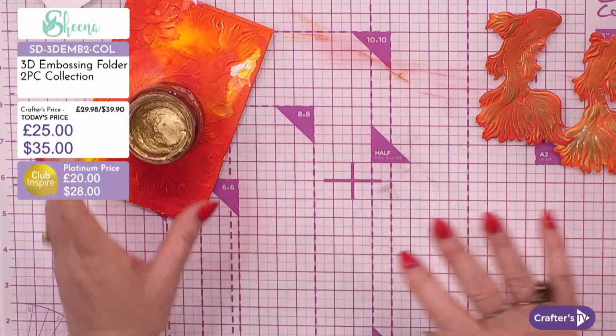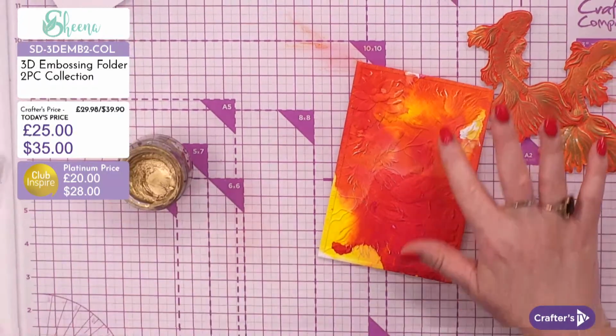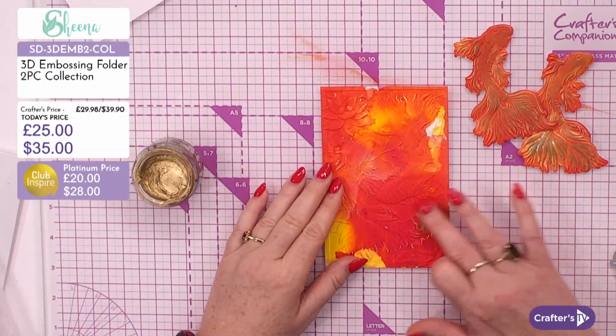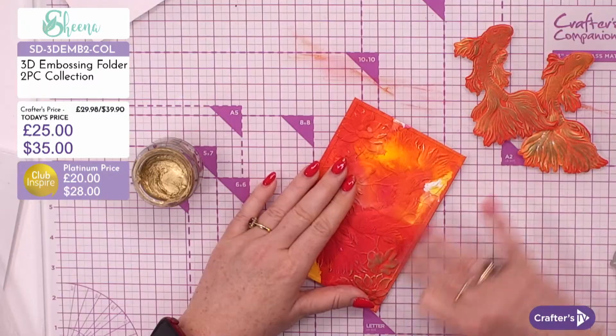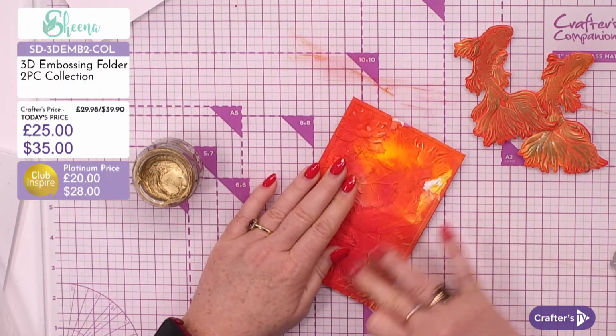So we've got our two fish there, and then we're going to do the same on this one, but we're not going to go so heavy. Well, we don't need to do the fish at all because the fish will be placed over the top. So all I want to do is pick up that element around. And also these side pieces, because they've got this beautiful frame around the side.